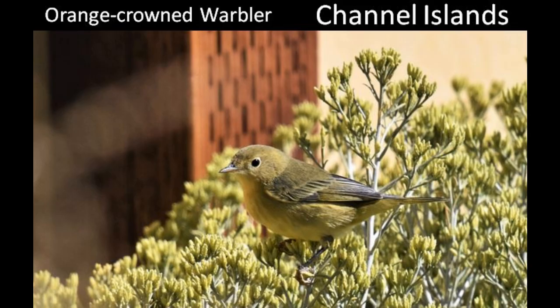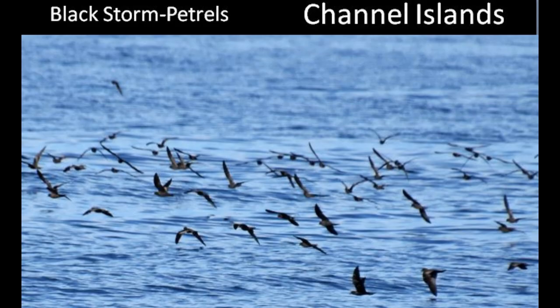Near the boat launch, an orange-crowned warbler was hanging out, so I took its picture too. This is a good time of year for shearwaters and storm petrels, such as this raft of black storm petrels taking off from the water. We also saw Ashy and a Leach's storm petrel on this trip.